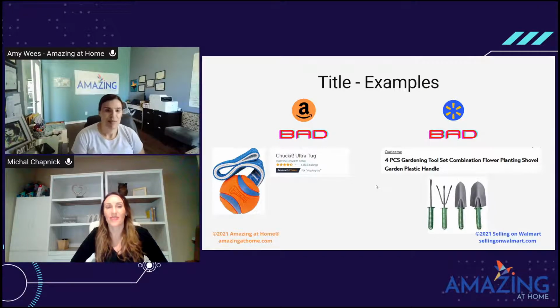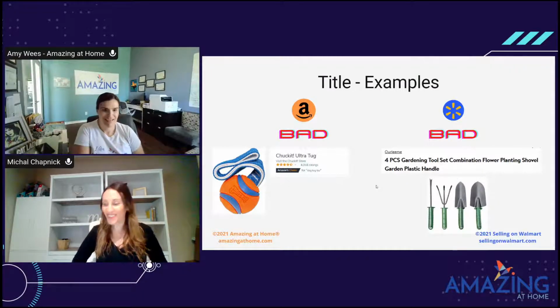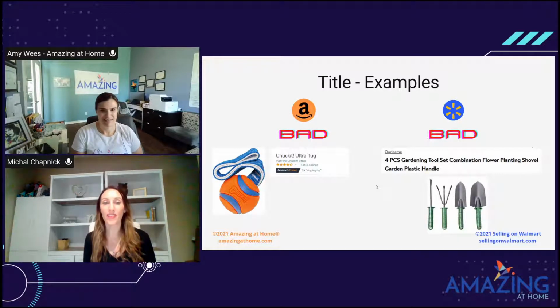And then what about your Walmart one here? I so agree. It's like, where is the dog toy? This is the best search term, dog toy. They can be on the first page easily with just that little change. And I think you found it on page 4 or something, right? You need to go to page 4. So this is how you can get to page 1. Just add the same with Walmart.